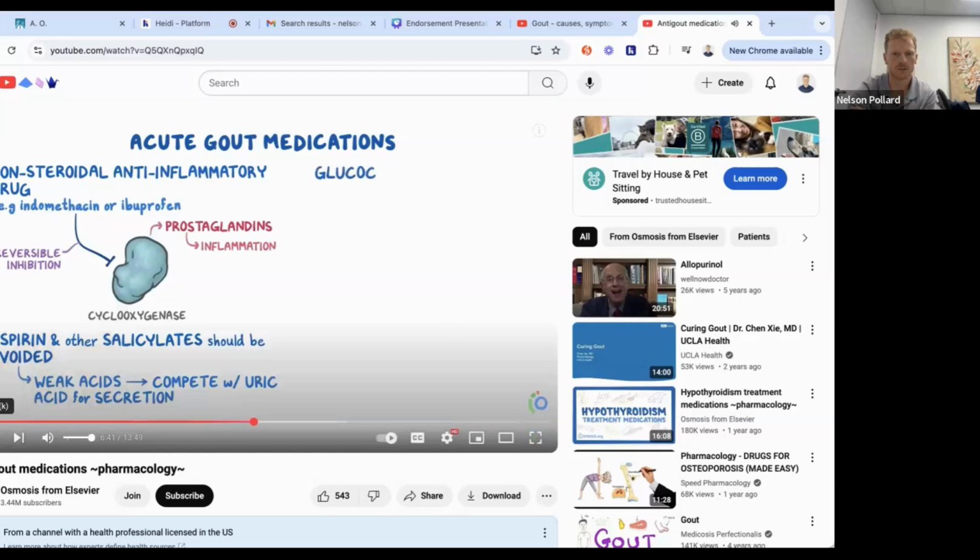So just briefly, the NSAID obviously is treating the inflammatory side of things and can act as an anti-inflammatory, but also as a pain modulator to reduce the pain associated with it.